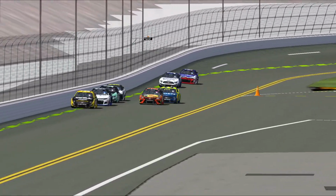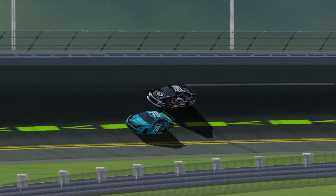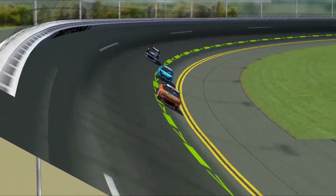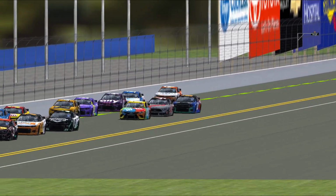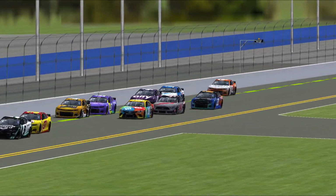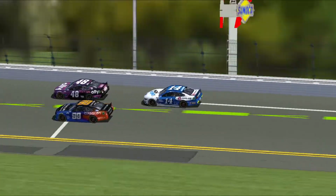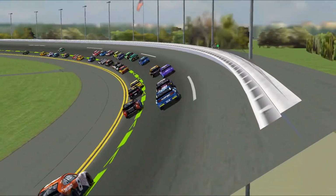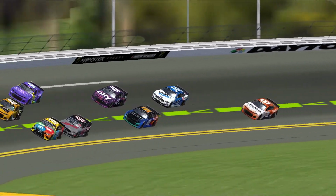Matt Benedetto stuck in the back, pushing Ty Dillon currently. There's Quinn Hoff and BJ McLeod. Eric Jones in that armor all. Here's the tail end of the current field. Tyler Reddick in the 8 car. There's Chris Buescher. Not Chris Buescher. My bad. Cole. Chase Briscoe. My bad. Sorry about that. I had to think about it.